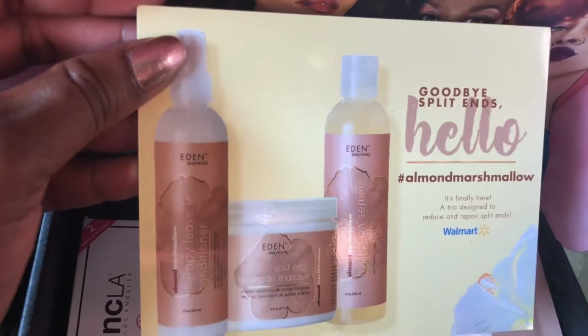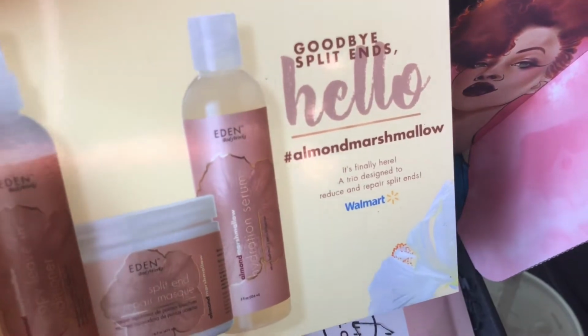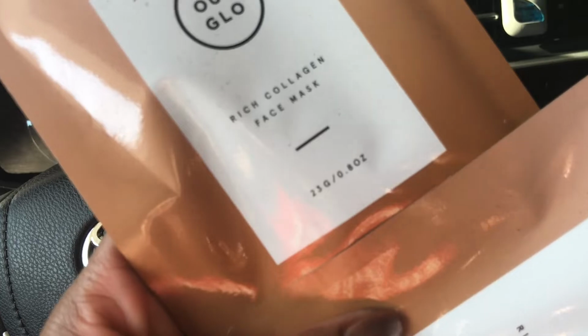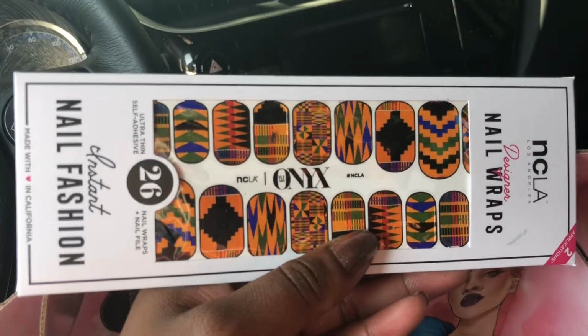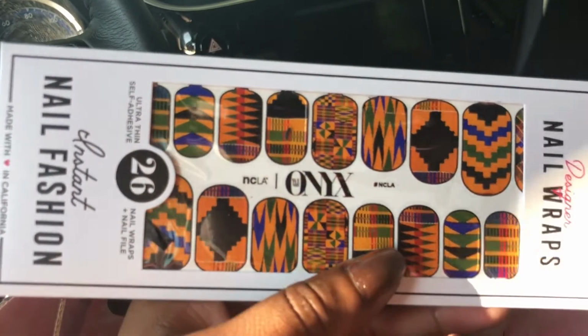It says, say goodbye to split ends. So I guess this almond marshmallow line that they have is supposed to be helpful with split ends. So here are the 2 face masks. I believe they are the same one. Yeah, okay. Then here are the fashion nail wraps. This is cute, and I don't think you should do a full set of nails with this, but you could use it for an accent nail. That would be really cute and fun.